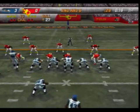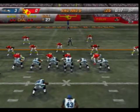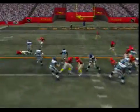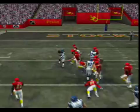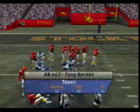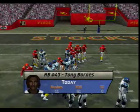Watch the snap down. The home team with a 4-man front. With a counter play, he spins away from the tackle. Gray comes up to make the play at the 9-yard line.